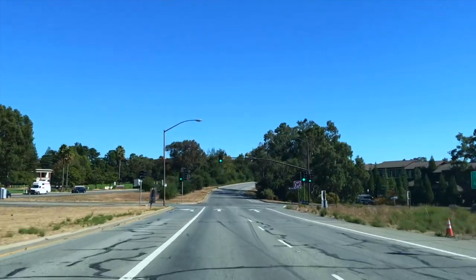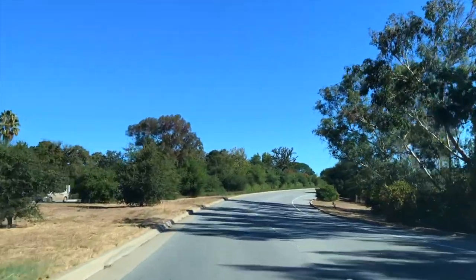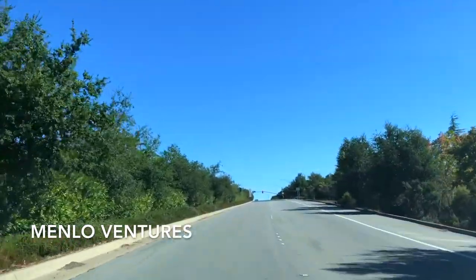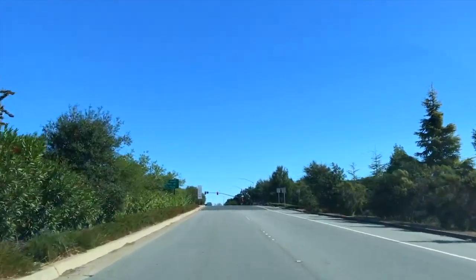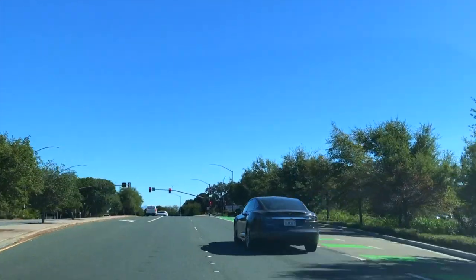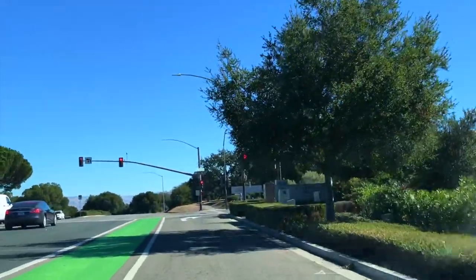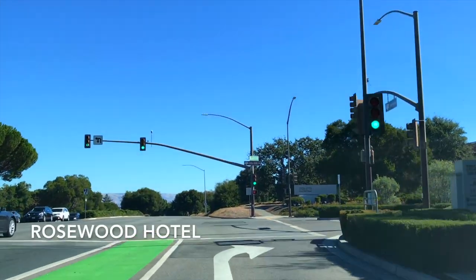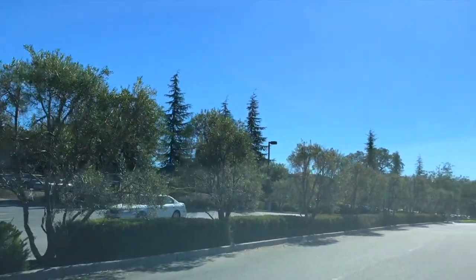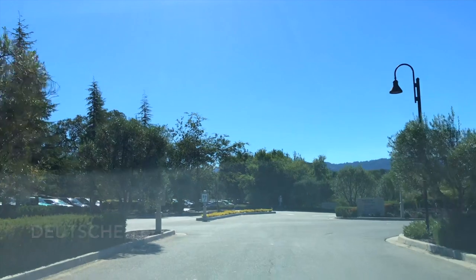So all of these nondescript office buildings you may end up at if you're looking to get money for your company. So off to the left there, it looks like there's Menlo Ventures. So this is one of the more famous office parks right here. There's the Rosewood, which is a hotel here. And then 2725 through 2775, just a lot of different venture capital firms in this little office park.